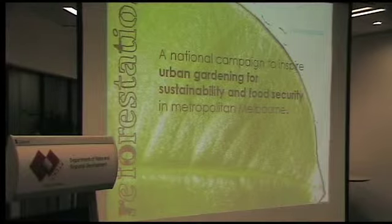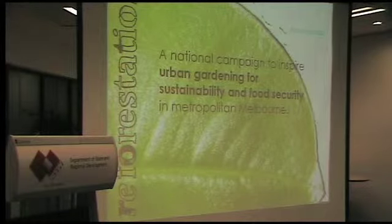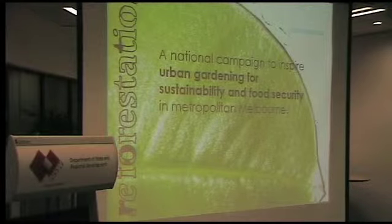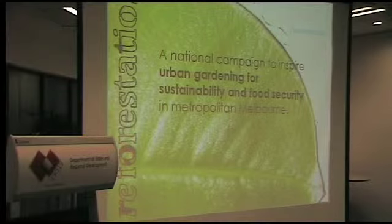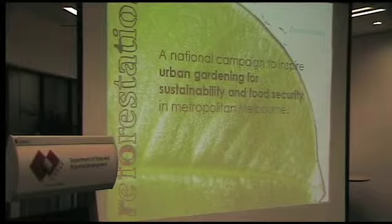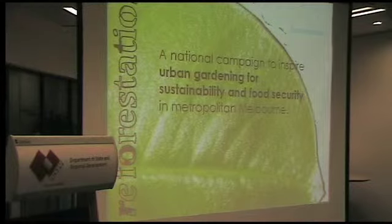Basically, Reforestation is a national campaign to inspire urban gardening for sustainability and food security. We're starting off in metropolitan Melbourne, and the idea is not just to build one garden, but to inspire people to build their own gardens, whether small or large, on their balconies, in different communities around Australia. So this is meant to be a flagship garden, something to help behaviour change, which I'm not sure is something that might come up with your climate change focus, and also partly an educational thing. Skip to the next one.